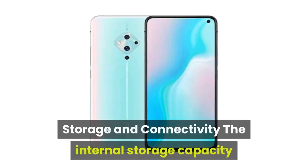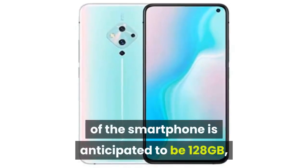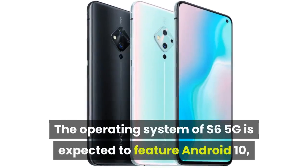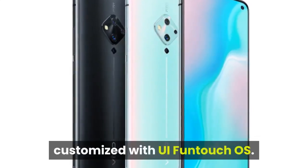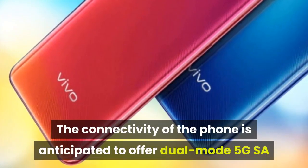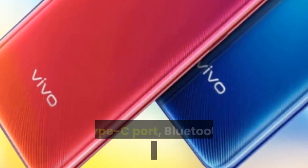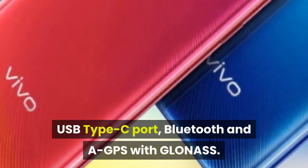Storage and connectivity. The internal storage capacity of the smartphone is anticipated to be 128GB, which is expandable up to 256GB. The operating system of S6 5G is expected to feature Android 10, customized with UI FunTouch OS. The connectivity of the phone is anticipated to offer dual-mode 5G SA and NSA networks and 4G LTE network, dual SIM, Wi-Fi, mobile hotspot, USB Type-C port, Bluetooth and a GPS with GLONASS.